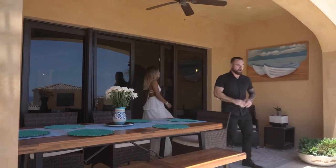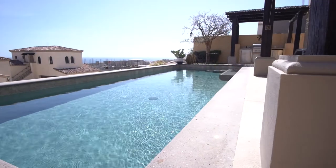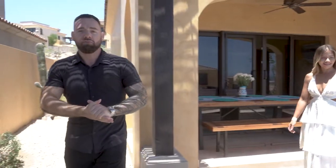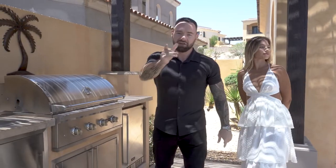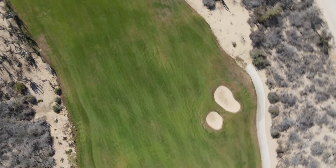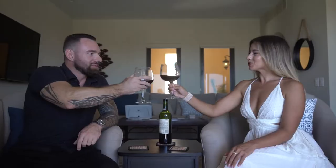Guys, check it out outside. We have one of the biggest pools in the community, as well as this barbecue with an outdoor kitchen. Perfect for fiestas, parties, whatever you want, this place has got it covered. Salud. Guys, we're gonna have a quick drink and head upstairs and check out the beautiful master bedroom.